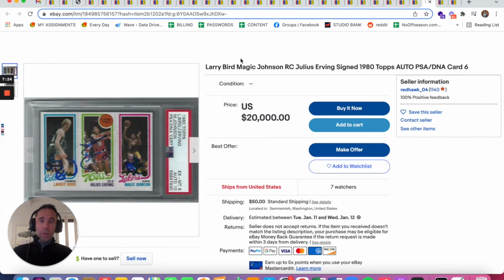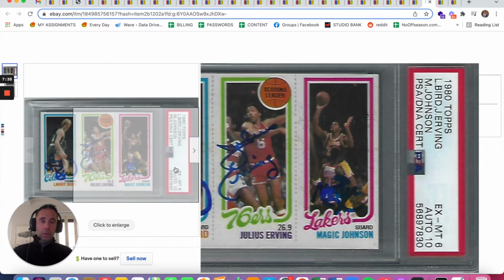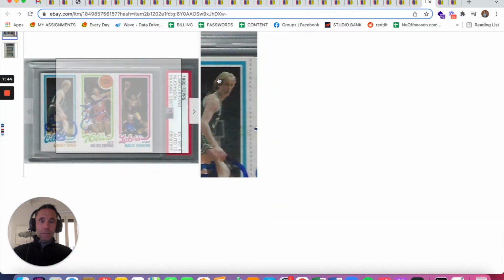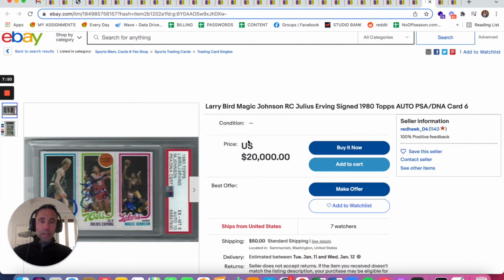Even though this is the most desirable card, I'm going to rule out buying it because I just don't have the money for it. And then we're going to work towards a similar card that is available for a lot less money. So again, 1980 rookie card, Magic and Bird, Dr. J in the middle. All three have signed it. PSA has verified that all three have signed it, and they have slabbed it with an auto grade of 10 and a card grade of 6.